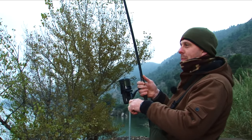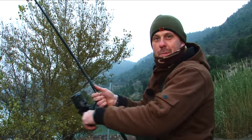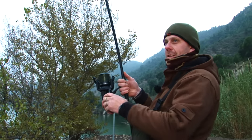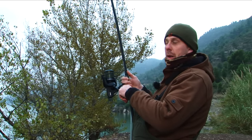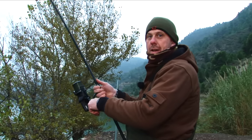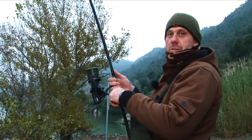Day two, we're back in the points room on the Ebro. We managed to get the rod sorted a little bit better today than we did yesterday. It was a little bit of a disaster at the start, but today it's all gone to plan. I've been out there a couple of hours and I'm fortunate enough to get the first bite of the day, so fingers crossed it's a good one.